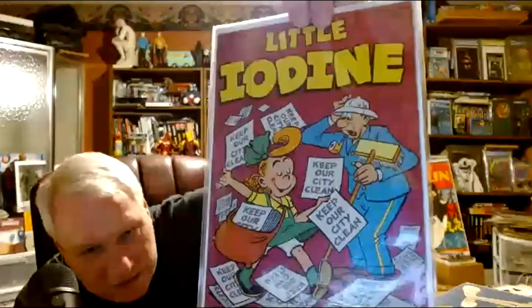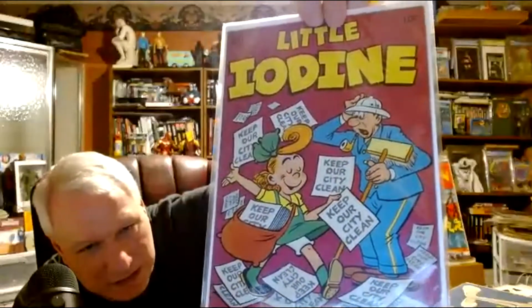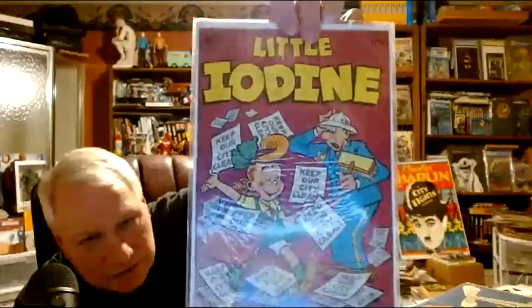Well, let's shift gears here. See what this is. Okay. That goes with the Bugs Bunnies. Okay. Little Iodine. This is a 10 center. I don't have it again, October, November. I wish they gave you, keep the city clean here. And she's kind of messing with the city cleaning man by throwing out these leaflets all over the place and making a mess saying keep the city clean. So, and this is pretty good shape to be as old as it is. And I don't really know how old that is, but it is 10 cents. So it's probably late 50s.